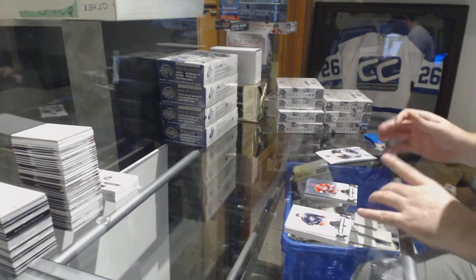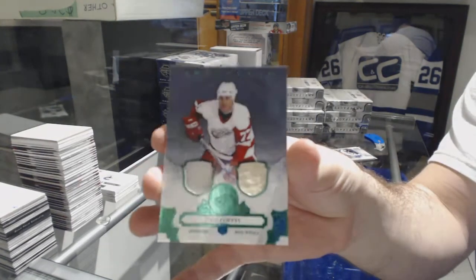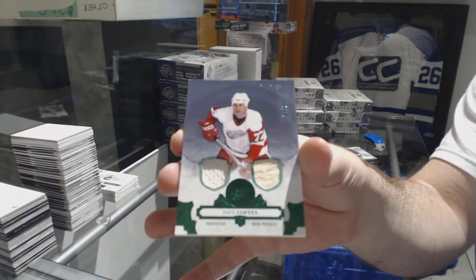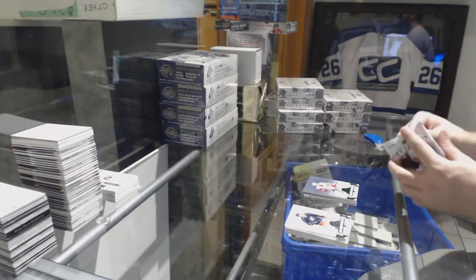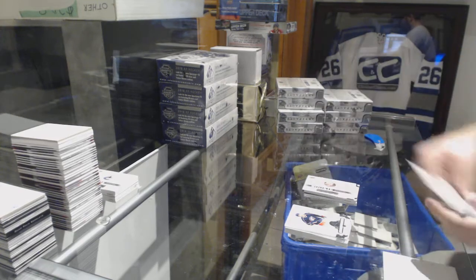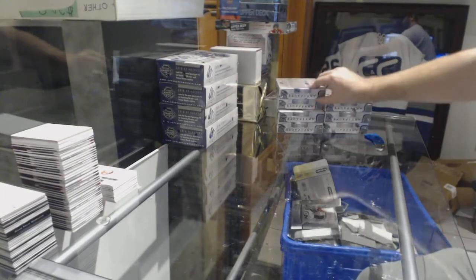For the Red Wings, that's cool. A jersey stick emerald number /25, Paul Coffey. And for the Islanders, rookie redemption. There we go, Red Wings. Both sockets. It's nice to see you get something cool.